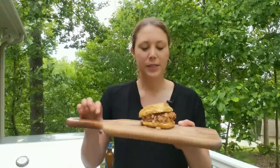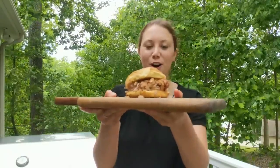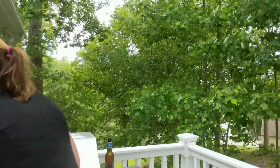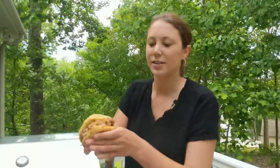So I made myself a sandwich. It's so beautiful. Look, you can see the smoke ring, you can see all the bark, and now it's time to eat. You can see so many good little things in there.